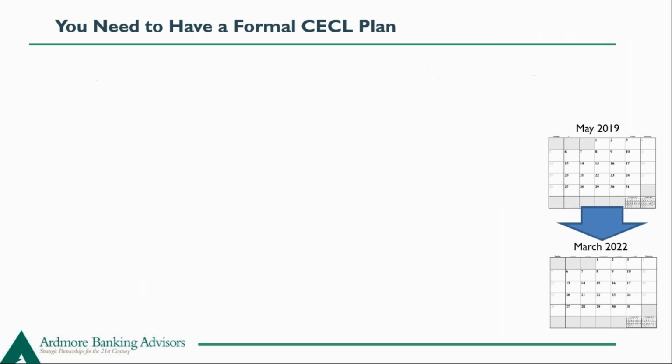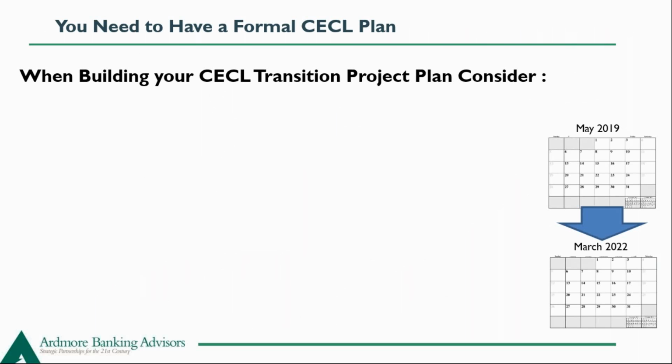You're going to need to be able to explain how you're going to get from 2019 to 2022 if you're a 2022 bank. You're already being asked about it, obviously, if you're a public business entity. There's an expectation that you're doing parallel now. If you're not, then I think you're going to have some problems if you get a visit from them. So having a plan is very helpful.